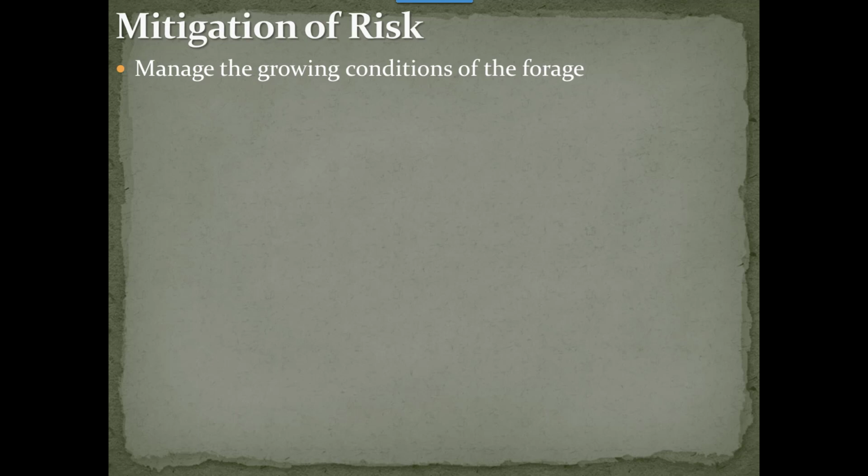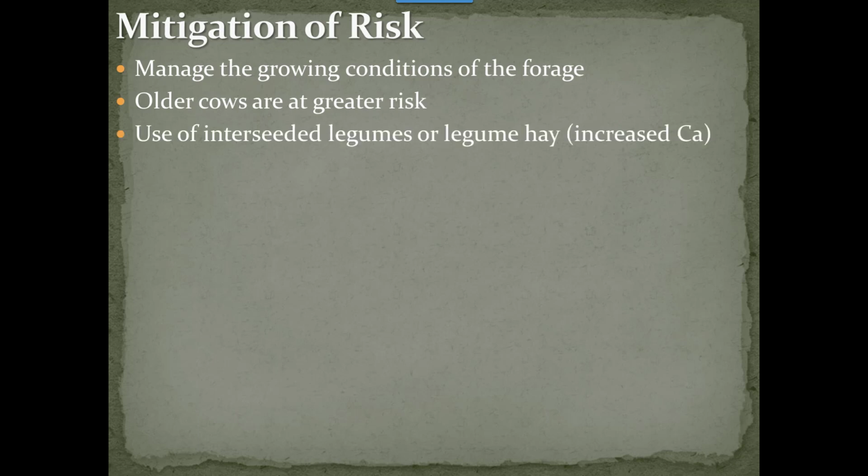So how to manage this issue? Okay, so one thing is the growing conditions. So being aware of what those conditions were, if you're renting ground or if you're managing that ground yourself, do you know what the risk factors are? Are you aware of the risk factors at the time and how that will impact your animals? A couple of things in addition to that: older cows are at greater risk. They just have less ability to mobilize magnesium out of their skeleton. Next would be the use of some interseeded legumes or legume hay, alfalfa hay, clover hay.